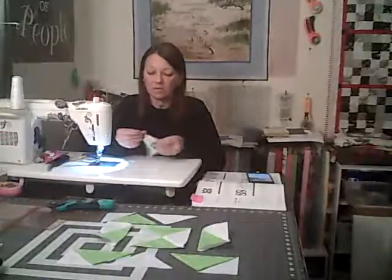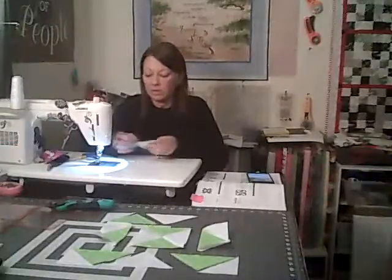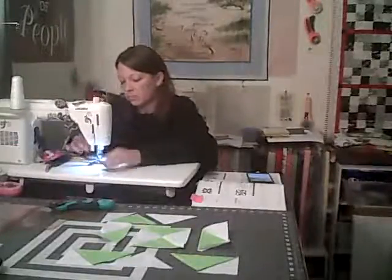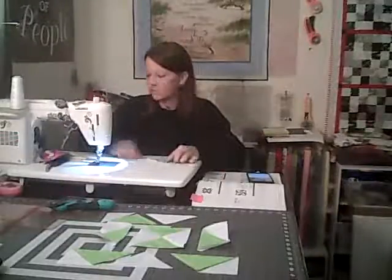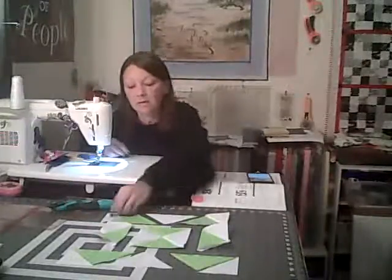So this block goes together pretty weird. All right, come on. Line up on that bottom. Line up on that side. Okay. Finger press this out. Chop off this dog ear. Lay it back right there. Put this one on.